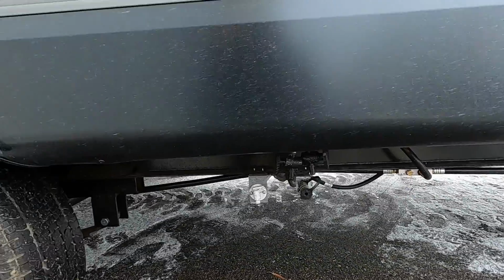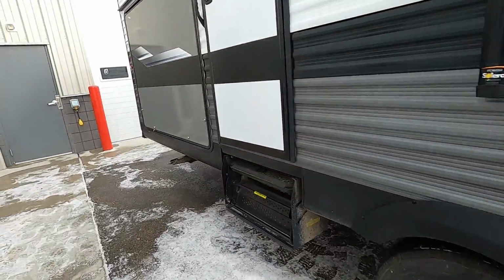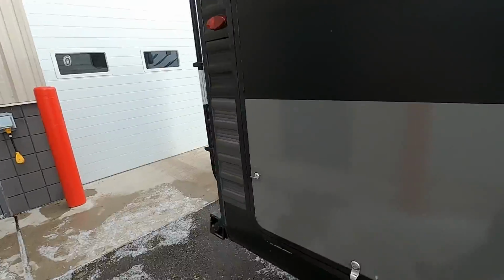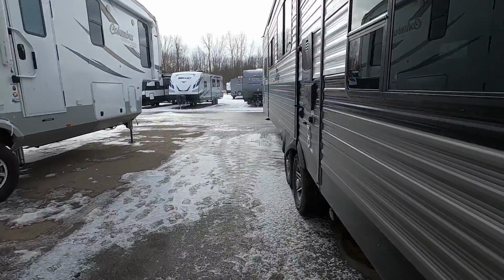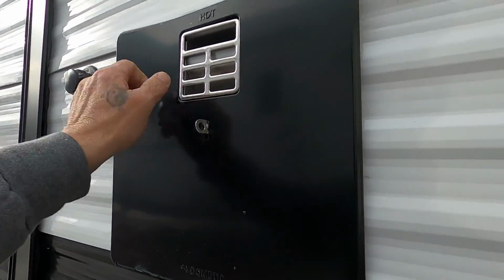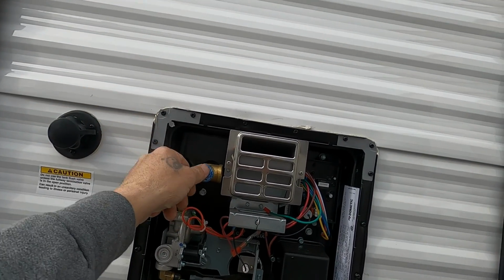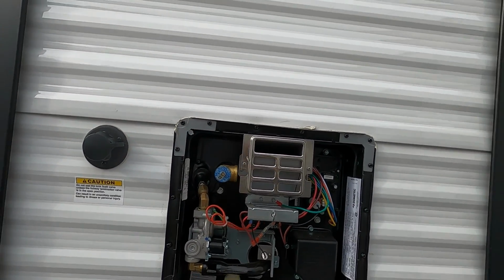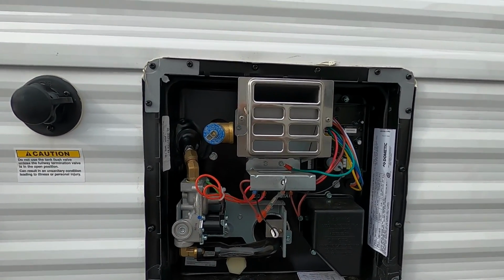Now we're going to come over here and open up those low point drains. When those are done draining, come back over here to your hot water heater. We're going to lift up on this pressure release valve. Remember, be careful, this is hot water. Stick that up like that. That's going to drain the rest of your hot water out of there. Don't worry about it hitting anything. That's what it's made for.